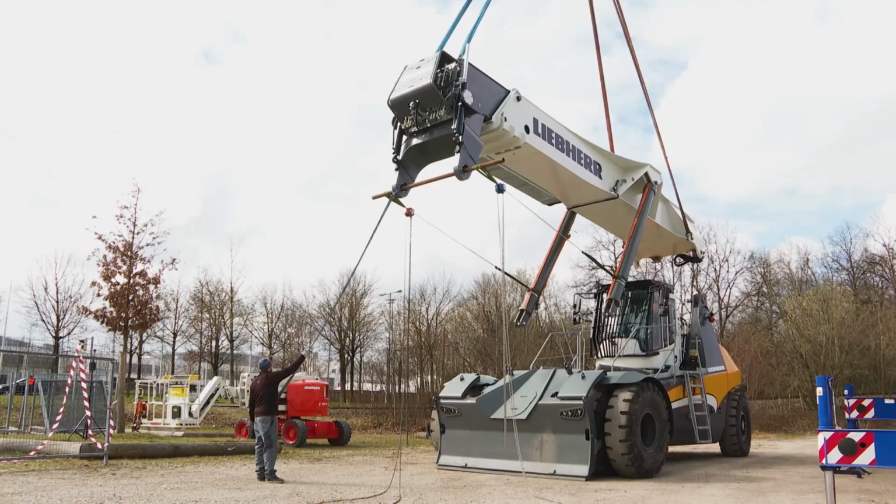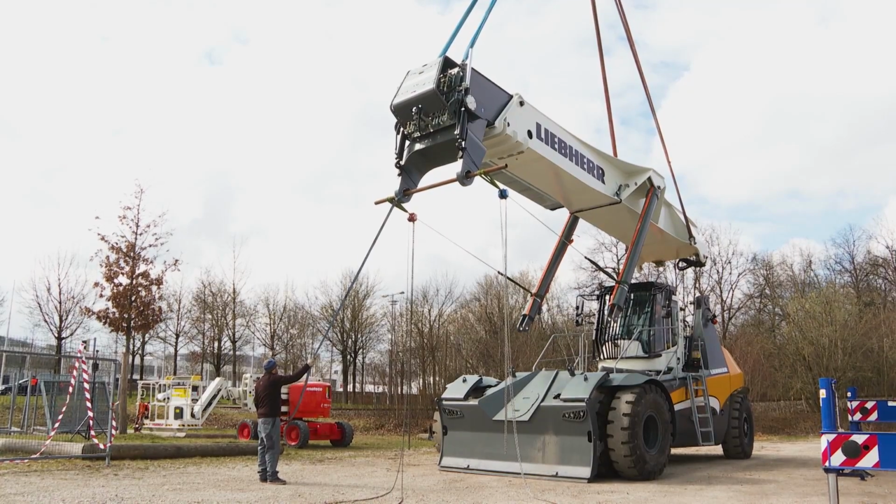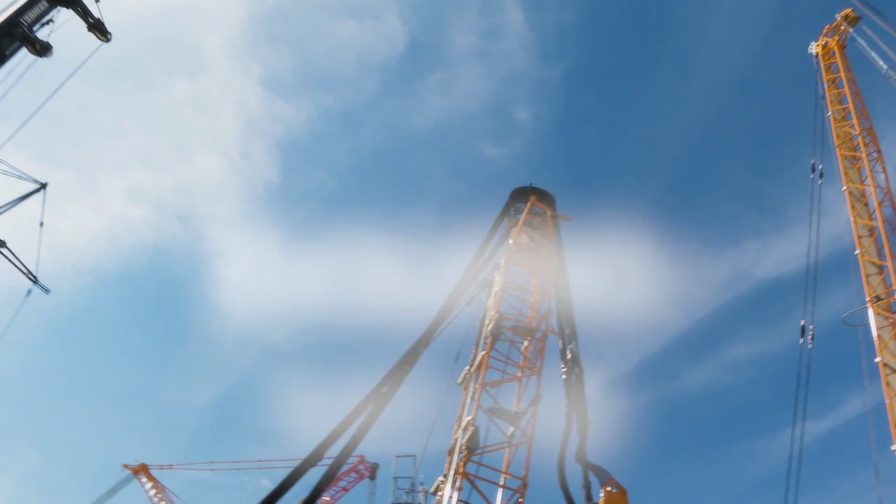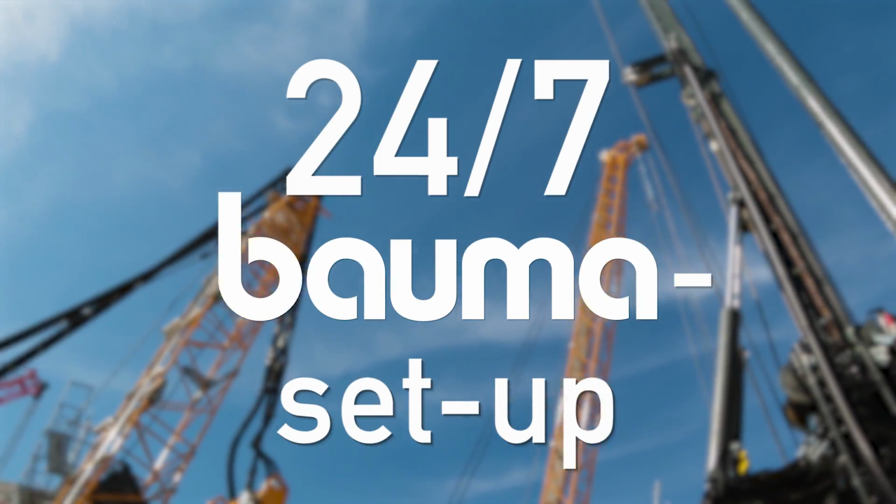Hey, that's Bauma. At the trade fair open-air site, the assembly of a 5-meter-high log handler requires much more room than planned. It's too tight. We need a solution, a space. Time is of the essence at Bauma. Day and night.